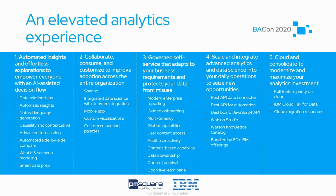With the support, investments in Cognos Analytics in coming months will be made in these 5 development themes, allowing us to add more user value and address the critical agendas that clients require for their ongoing continuity. The first is automated insights and effortless exploration to empower everyone with AI-assisted decision workflow. The second is collaborate, consume, and customize to improve adoption across the entire organization. The third is govern self-service that adapts to your business requirements and protects your data from misuse. The fourth is scale and integrate advanced analytics and data science into your daily operations to seize new opportunities. And the fifth is cloud and consolidate to modernize and maximize your analytics investments.